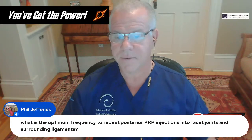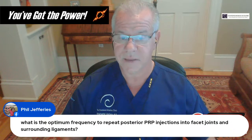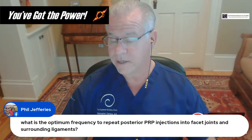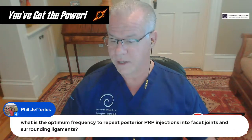Phil: What is the optimum frequency to repeat posterior PRP injections into facet joints and surrounding ligaments? Generally, we're looking there at 4 to 6 weeks before we repeat. Different than something like a PICL, where we're really looking at 3 or 4 months.